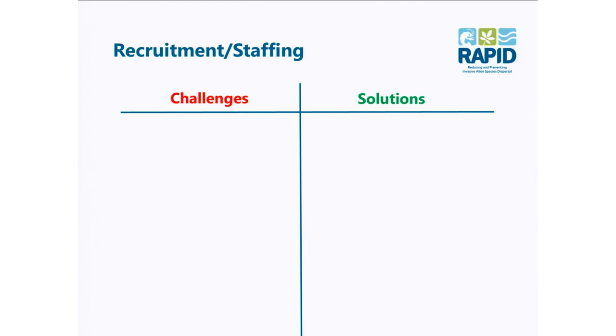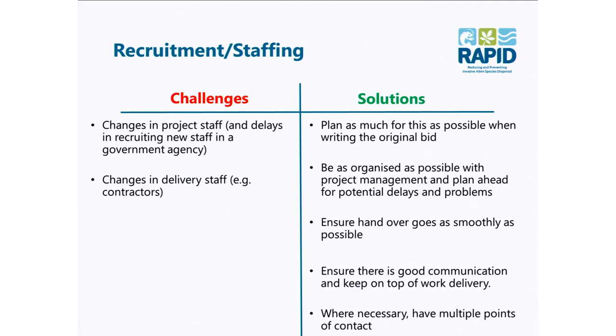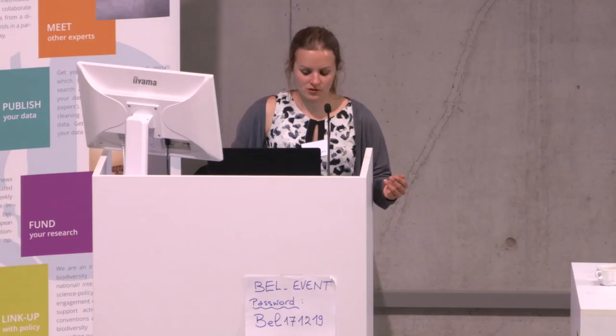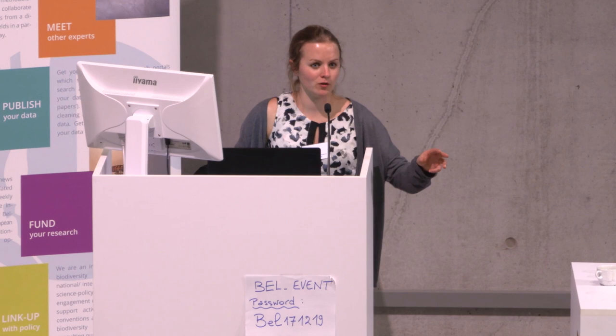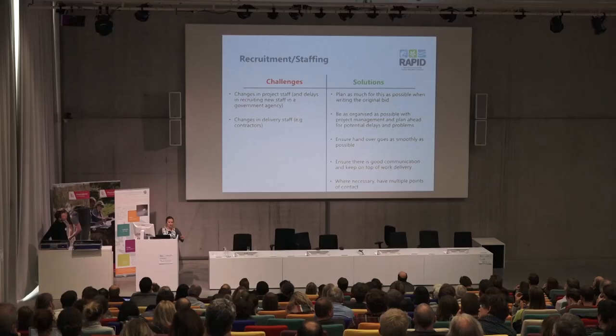We had a few issues with staff. Like any organization, if you have changeover staff, there's a handover time. So again, I think just keeping communication going, keeping organized as much as possible, and having other people to talk to. For example, some of our subcontractors who had a good network of volunteers are self-employed. If they leave, there's nobody else to take over what they're doing. So I think also when picking subcontractors to do some of your actions, that's quite important.